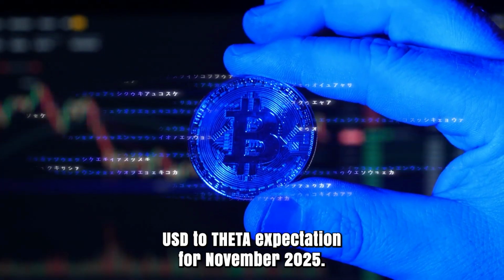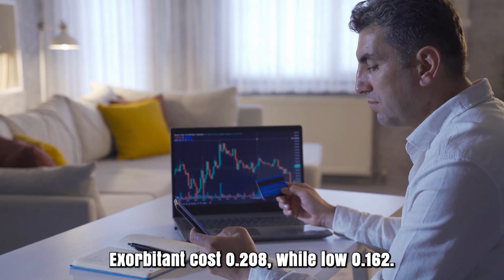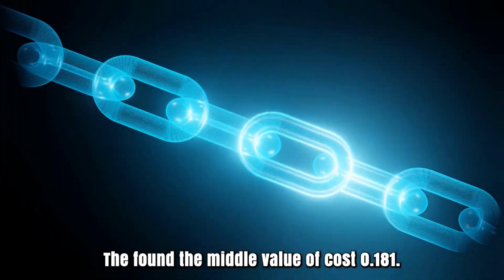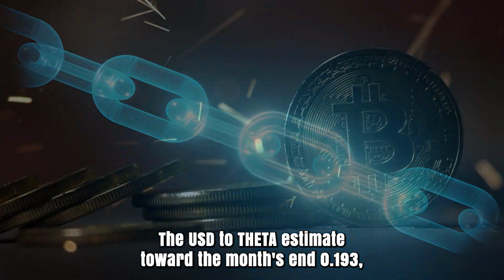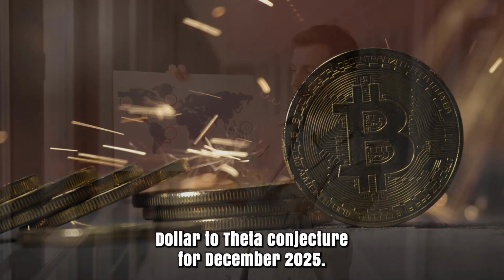US to Theta expectation for November 2025. First and foremost, cost is 162 coins. The high is 208, while the low is 162. They found the middle value of costs, 181. The US to Theta estimate toward the month's end is 193. Change for November, 19.1%.